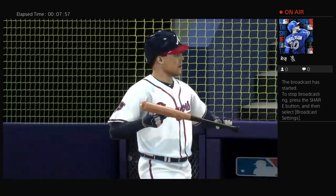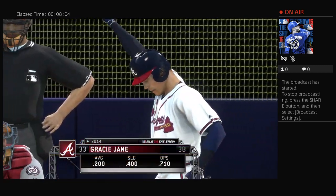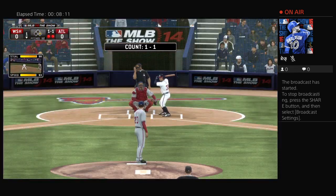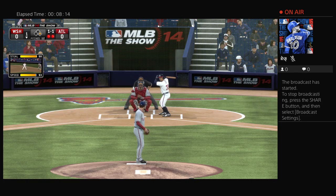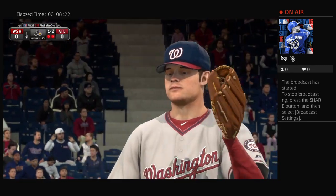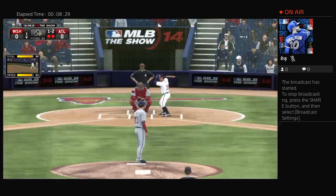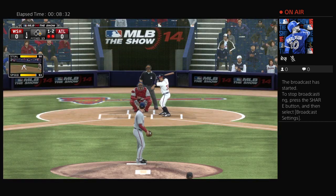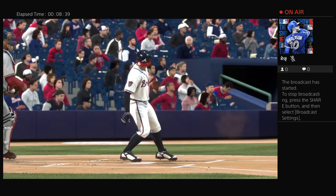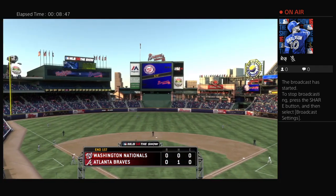Now, with the cleanup guy due next, things all of a sudden could get a bit interesting. Number 33 will be the batter. One and 2. Boys, that's 99 right through him. Swing and a miss as the slider sets him down for the final out of the inning. Braves strand 1. After 1, no score.